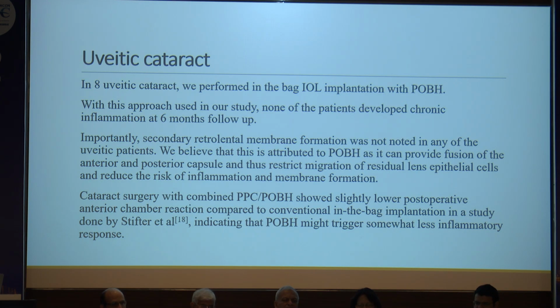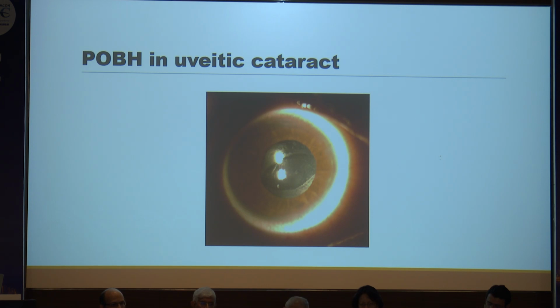In 8 uveitic cataracts, we performed in-the-bag IOL implantation with POBH. With this approach used in our study, none of the patients developed chronic inflammation, and secondary retrolental membrane formation was not noted in any of the patients. This is a case of POBH in a uveitic cataract at 1 year follow-up.